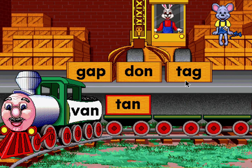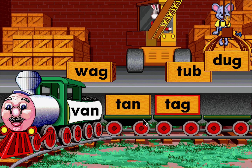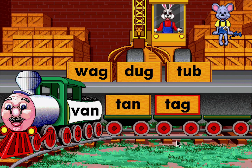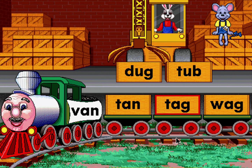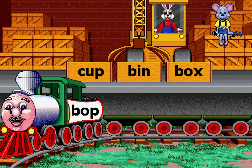Which word on the loading dock has tag? You got it. Doug. Doesn't fit. Which word on the loading dock has wag? All aboard! Hey, Ernest. Is it time to load you up? Mad. Choose the word from the loading dock that has two of the same letters as the word on the red-framed car. Let's go! Okay, let's play with letter patterns. All aboard! Bop.